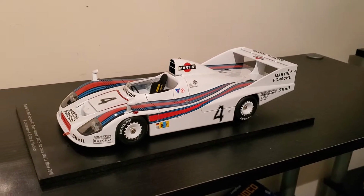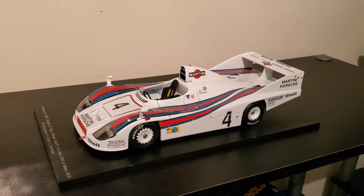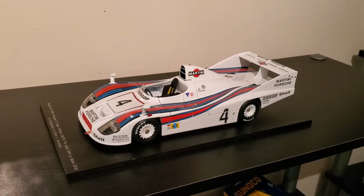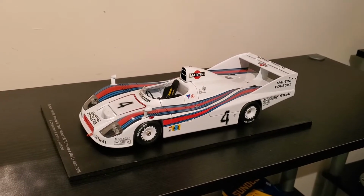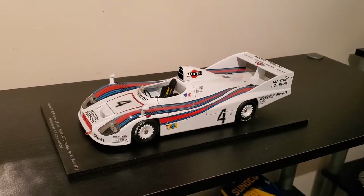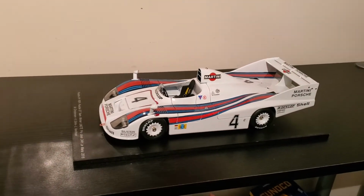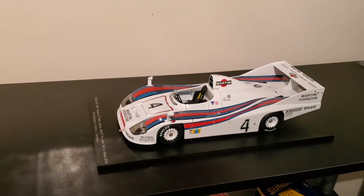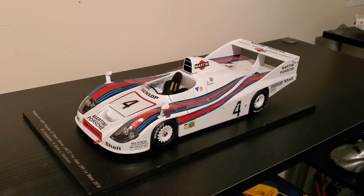This car is probably, in terms of detail, one of the best I have, and you'll see why shortly. This is a Porsche 936. This is from 1977, the 24 Hours of Le Mans winner. Again, Jackie Ickx and Hurley Haywood drove this car. This is by TSM, True Scale Miniatures.